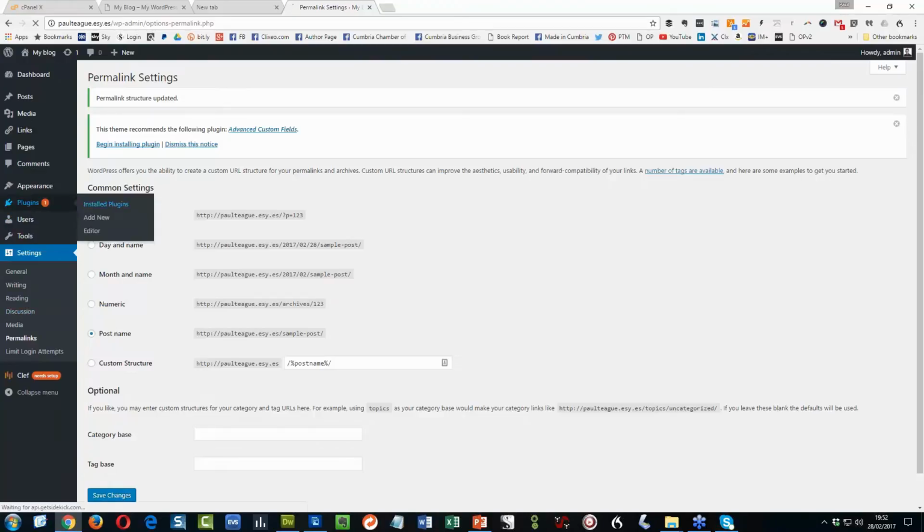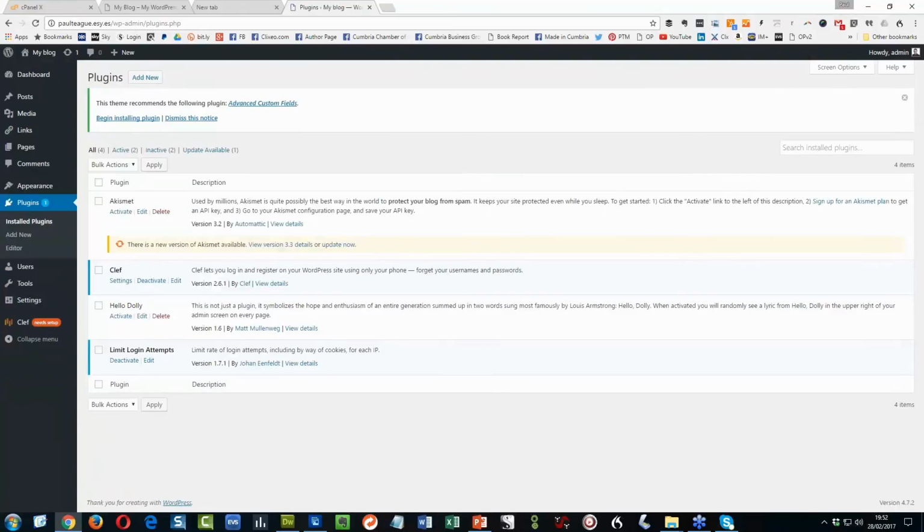I need to show you plugins. Now, in very, very simple terms, plugins allow you to make your basic WordPress site more functional. It allows it to do more things. So if you want social media buttons, you'll be able to do that with plugins. If there's something bespoke that you want your site to do, there'll be a plugin that sorts that for you. Now, again, plugins are easy come, easy go.